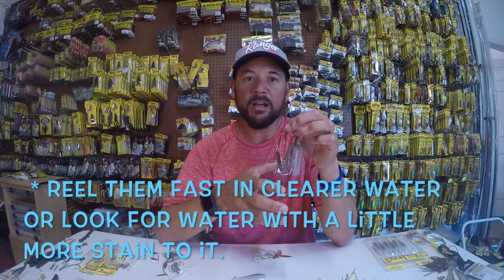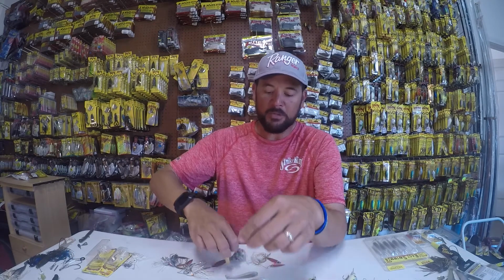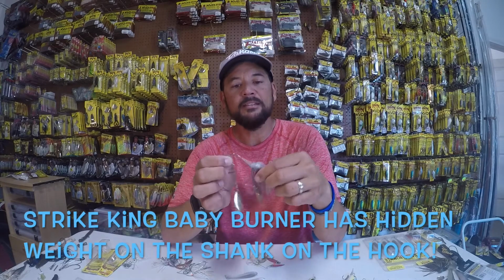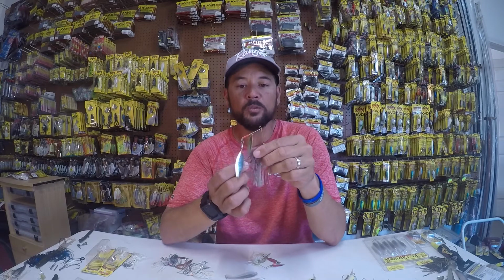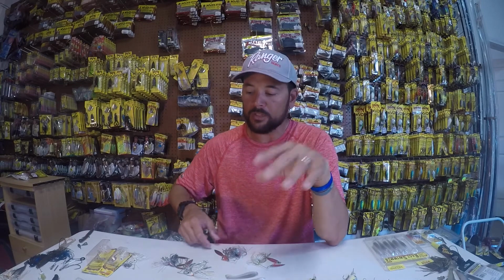Burning it around bluffs, weed beds, around brush, different things like that. Anytime you can get something that you can burn. But this one's got a hidden weight, so you can actually throw this really far and keep it tracking through the water really well, and those little blades will spin really well for you, and you can keep it upright and burning and not having it blow out on the surface.